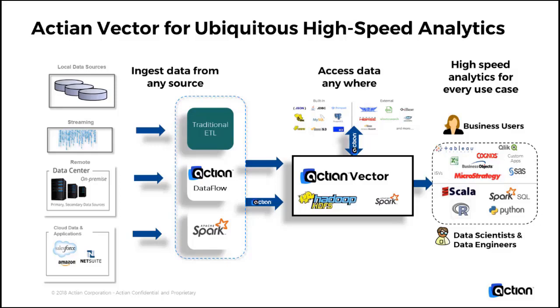We can take that data from any of those sources using a variety of methods. So it might be that we use traditional ETL tools like Talend or Informatica. It might be that we've suggested the use of Dataflow, which is an incredible piece of technology that you should learn more about. We also have an Actian technology called Data Connect, and that's another way of connecting data like Salesforce and bringing it into Vector. And then from the open source side of things, we also have a Spark connector and a Spark loader. So if the customer is really heavy on Spark for ETL, that is something that we support and encourage as well. So those are the various methods.